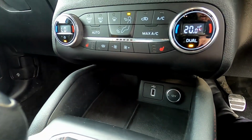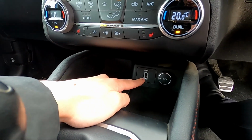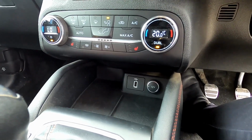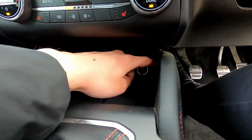Now if we just move down here, you've got a little bit of storage space. You can put your phone in there, connect your USB up to your phone to keep it charged, and of course if you want to connect it to Apple CarPlay or Android Auto. You've also got a 12-volt port there as well if you need to charge anything else.